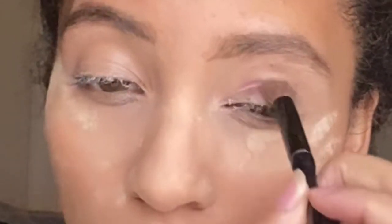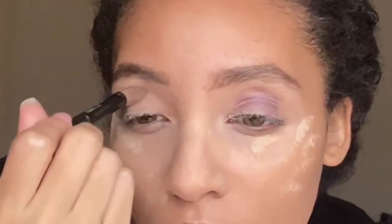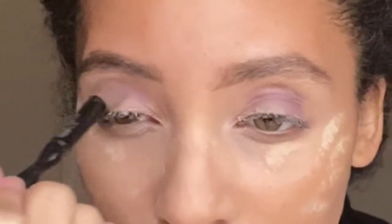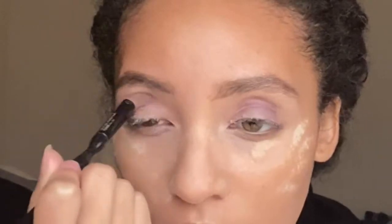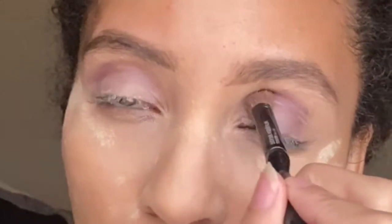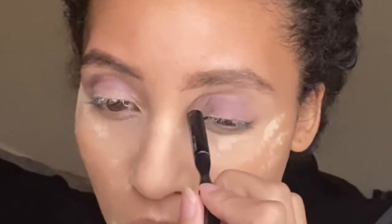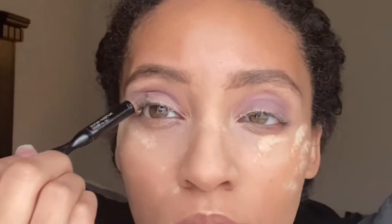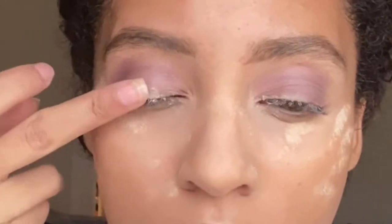Now we're going in with the Pacifica gem palette. We're using that color Amethyst, I think it's called. It's really pretty. It's like a deep purple. I noticed Halle Berry's eye look was a very deep color. I also forgot to mention I tried to make my eyebrows thin because hers are a little bit thinner than mine. That's not possible. That's why they're kind of unevenly shaped.